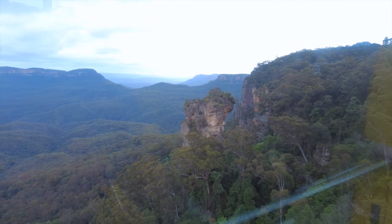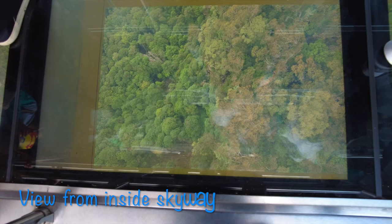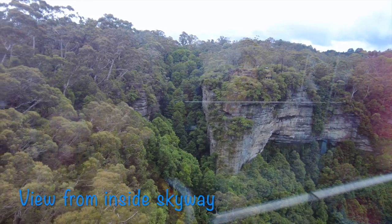Guys, look, that's the Blue Mountains. In the Skyway, when you get in, there's a slot in the middle where the floor becomes clear and it's super cool.